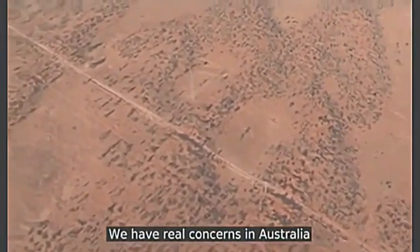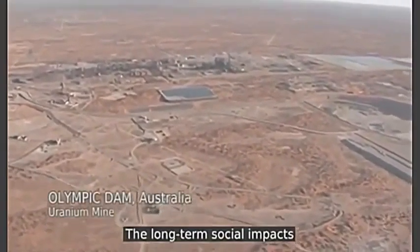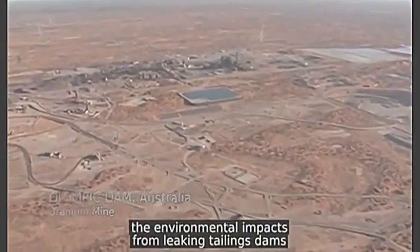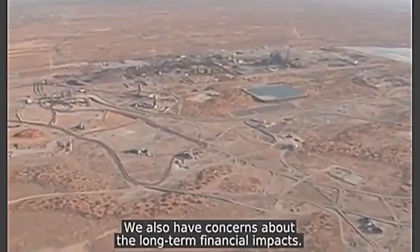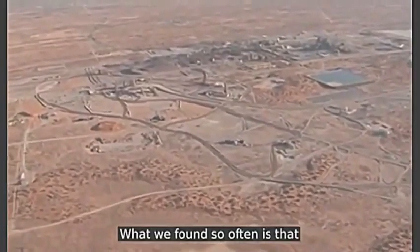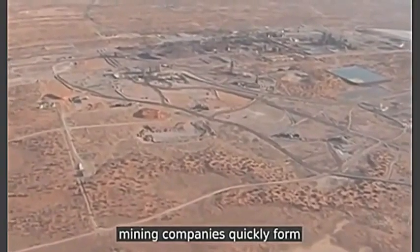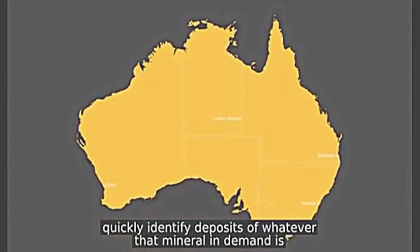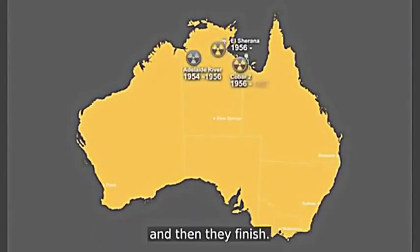We have real concerns in Australia about the long-term impacts of uranium mining. The long-term social impacts, the long-term cultural impacts on Indigenous people, obviously the long-term environmental impacts from leaking tailings dams and from contaminated water. We also have concerns about the long-term financial impacts, because what we've found so often across the mining sector in Australia is that mining companies quickly form, quickly identify deposits of whatever that mineral that's in demand is. They access it, process it, sell it, and then they finish.